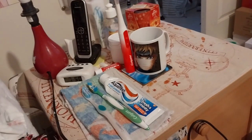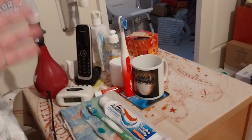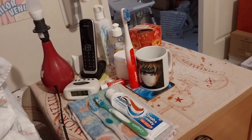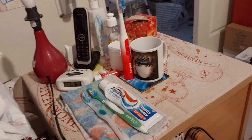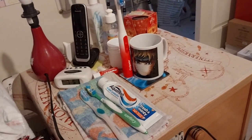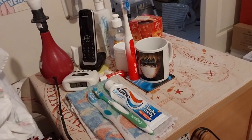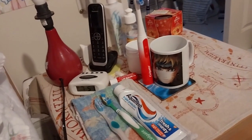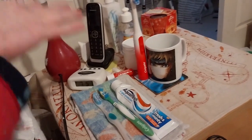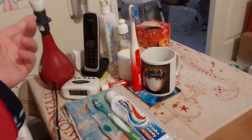Hand lotion, lavender stuff that I got as a present from one of our friends or neighbors. I think it was a birthday present or something, years ago. I use things very sparingly, so I only use it when my hands feel dry. Then hand sanitizer. I need to get some more.